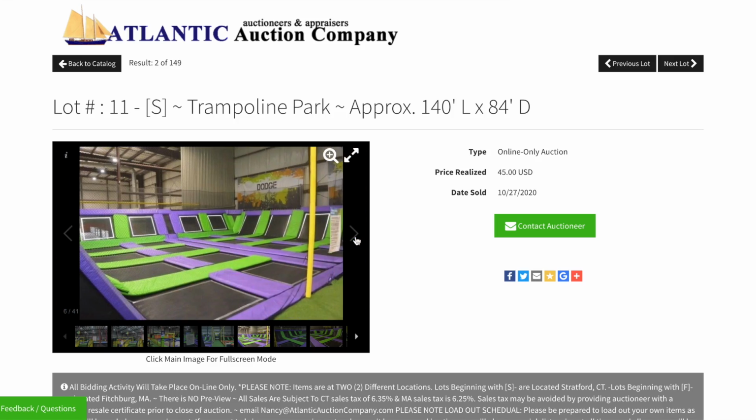So I clicked on the auction website and went to it, and they were selling all of their trampoline equipment in one lot. So you would think they would separate it, like foam pit, airbag, main court, all that stuff. No, it was all just one lot, and the highest bid was $20. So when I saw it was $20, I was like, okay, I'm gonna bid and I gotta get involved in this. So I bid up to $25 and then went to sleep.